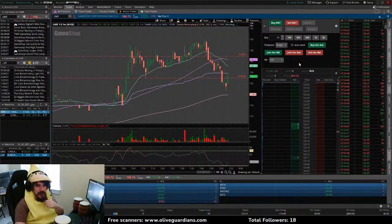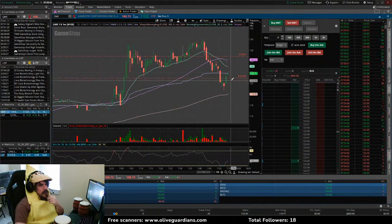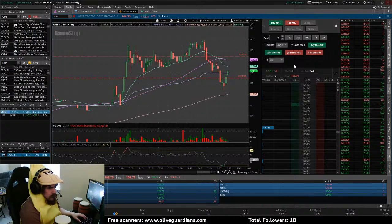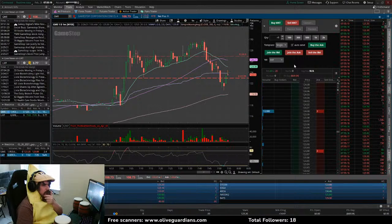So ideally we don't want to see it staying beneath VWAP. Maybe it just popped up to it. Maybe in a candle or two we break over it, and then we want to hold over VWAP. So it just came over VWAP, pulled back.